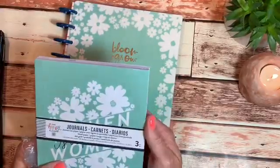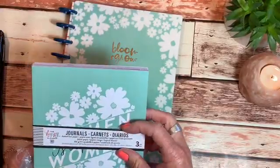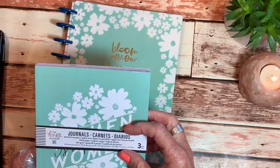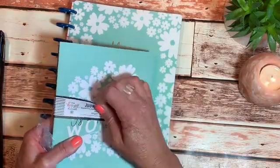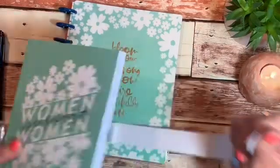So there's 3 journals: lined, dotted line paper, blank paper, and dot grid. So I'm just going to tear this.